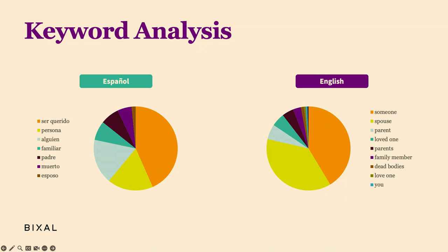And then in English, we have "someone" instead of "ser querido" as the leading term. We also have "spouse" as the second one, and then we have "parent" after that. So one thing we noticed here is a bit of this cultural difference between Spanish using words that have a little bit more warmth and emphasize that relationship more, a loved one, versus in English, something that's a little bit more direct, a little bit more formal, and not really talking about the personal relationship that they had with that person.